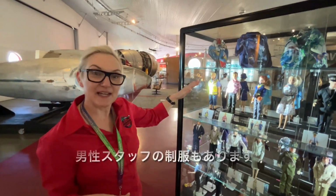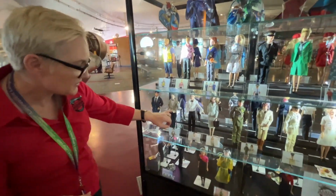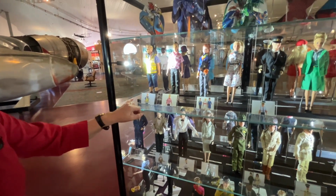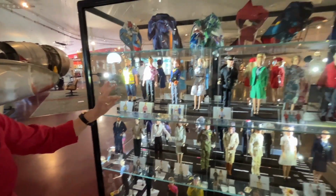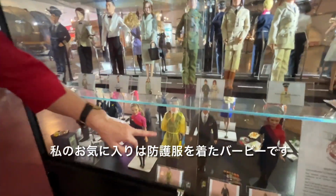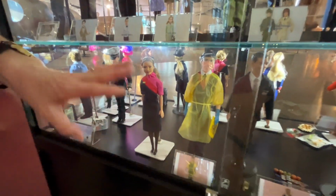And so we can see here all of the uniforms, including all of the male wait staff, right through to the captains, the people loading all of the luggage, the engineers, and my favourite, during the COVID years, the PPE that the flight attendants had to wear to make sure that everyone kept safe.